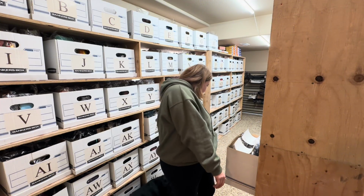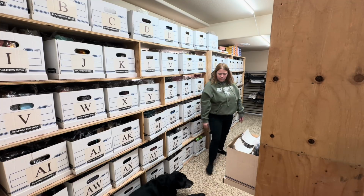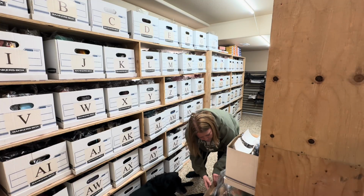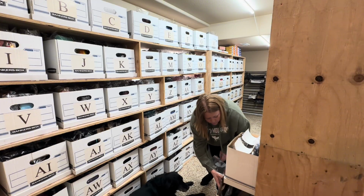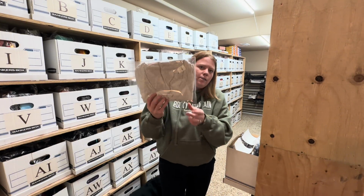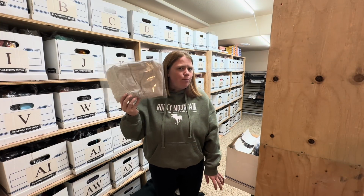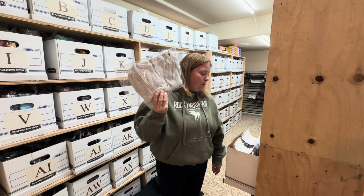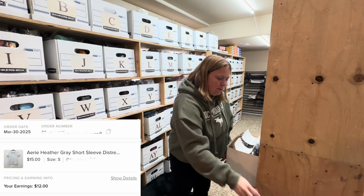DO. This is the brand Aerie. It is new at tag, just a very basic t-shirt. I believe I got this from Whatnot, so let's say $5 is my cost. Someone offered $15. I did accept that.